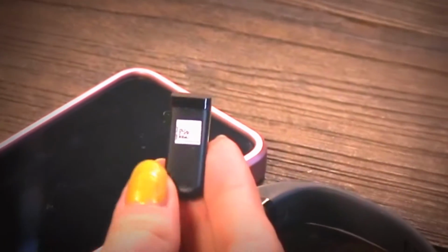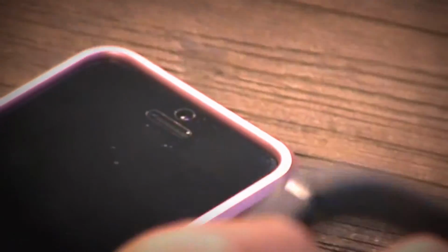So that's the actual Fitbit. The rubber band isn't even necessary. You could put that in your pants, and it would still work. Yeah, and they sell accessories too, a bunch of different colors. Okay.